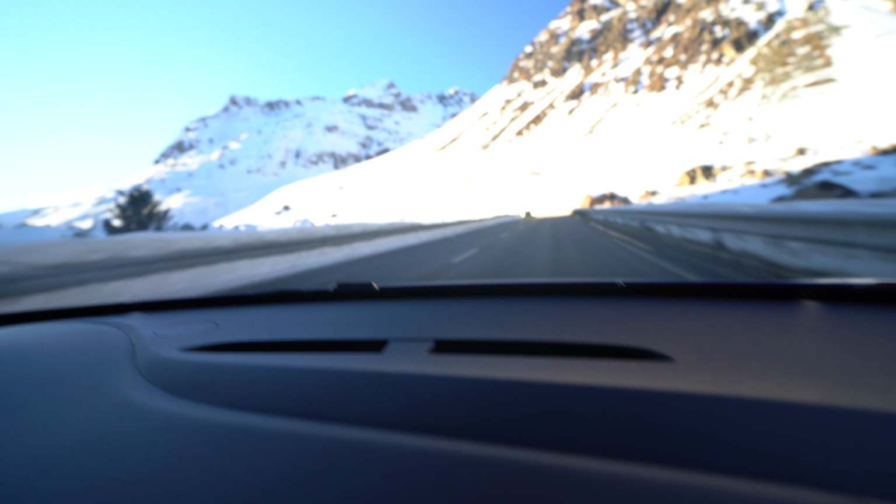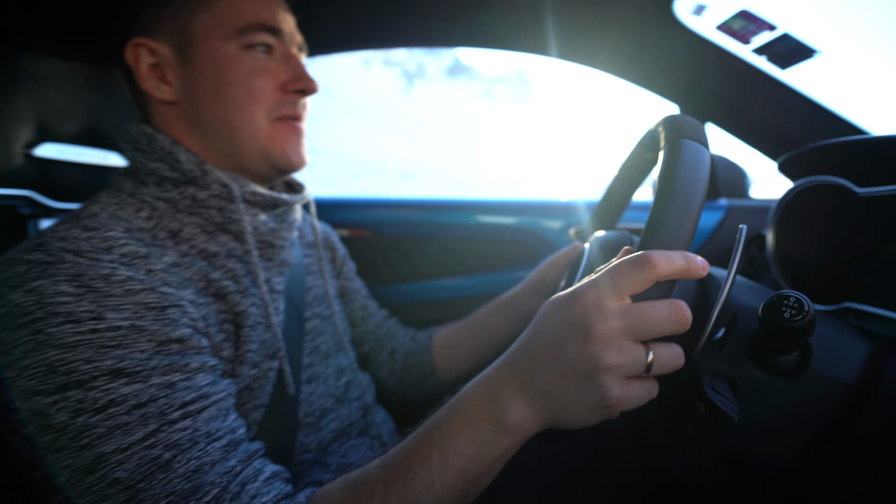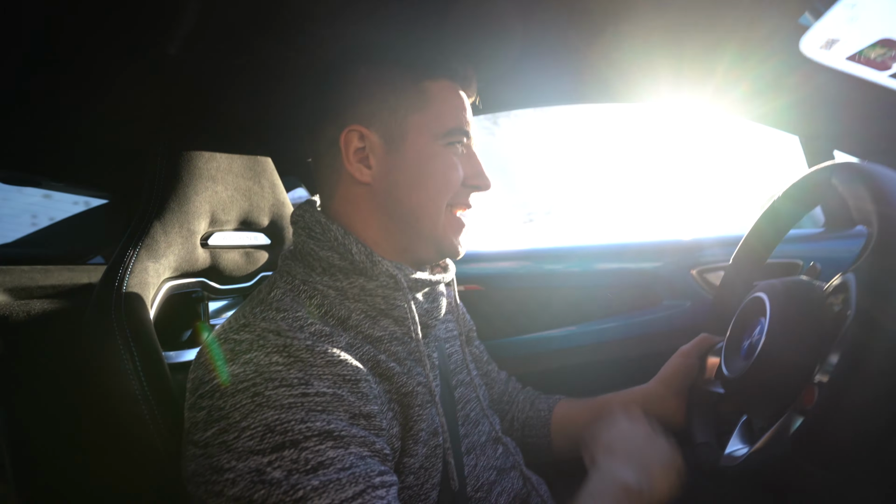Nothing crazy because it's a normal day. It's Saturday actually today, so the traffic is quite heavy. And this is the Dallara we showed you guys yesterday. We saw them in St. Moritz the previous evening. Yeah, and here we have the sun.